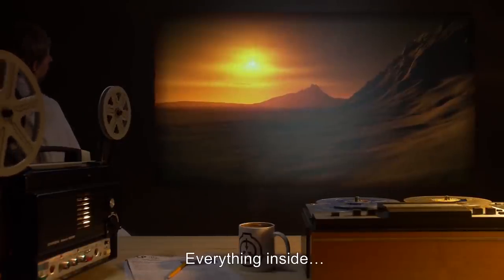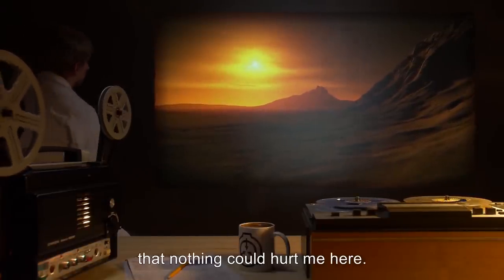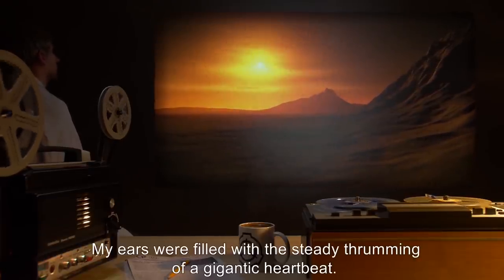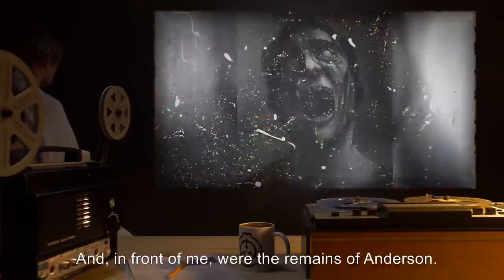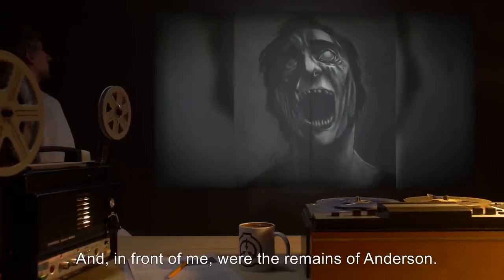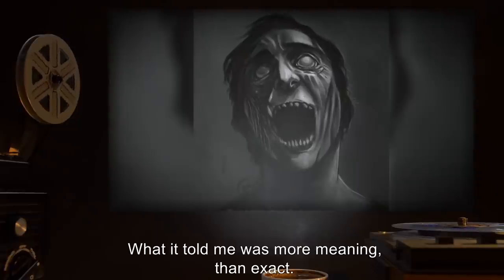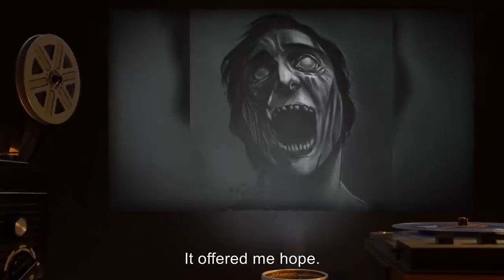Everything inside was different. There was a feeling of peace, that nothing could hurt me here. The light was this dark red, but still felt right. My ears were filled with the steady thrumming of a gigantic heartbeat, and in front of me were the remains of Anderson. It spoke to me then, but I'll be damned if I could tell you exactly what it said. What it told me was more meaning than exact. It offered me hope.